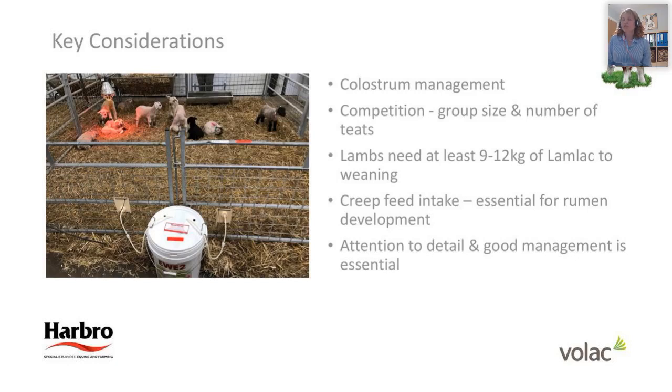It's important to consider group sizes and the number of teats per lamb, just thinking about trying to make sure you reduce the impact of any competition between those older and younger lambs within a pen.